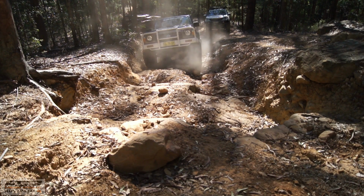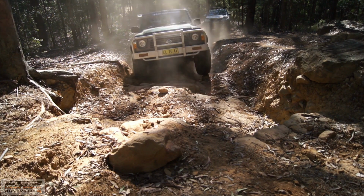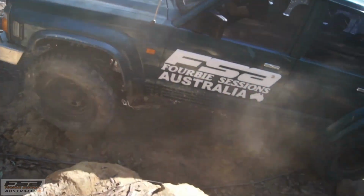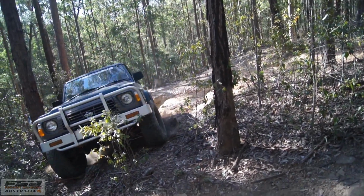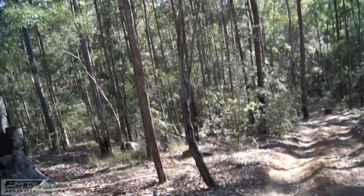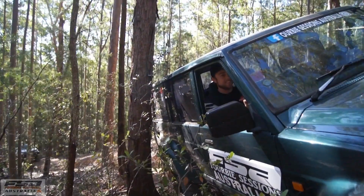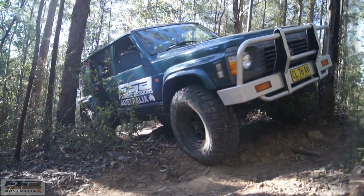Just dodge it. Right, turn left a bit. Oh, oh, oh, you're right. Keep coming. Yeah. Just slowly, very slowly come through at that angle. Just a steady.